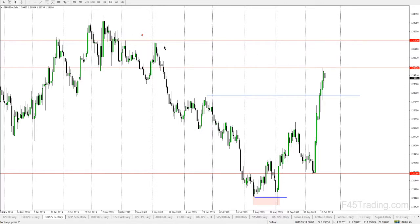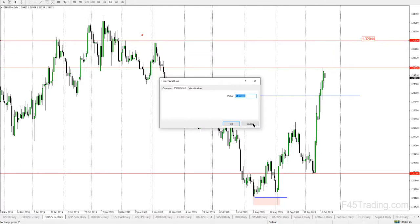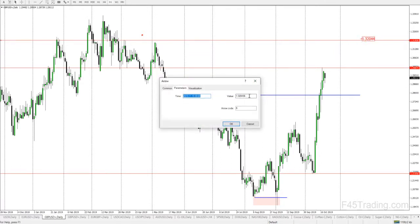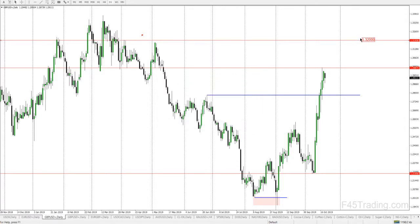We do have some relatively equal highs above here at 131.93. So that could easily pop up to 132. Oops, that's not what I wanted. Sorry, just trying to grab this guy. So that could easily pop up, obviously, to this level without a problem.